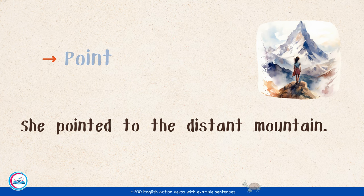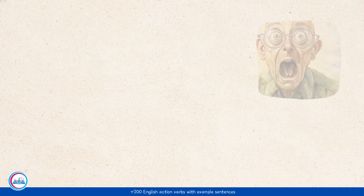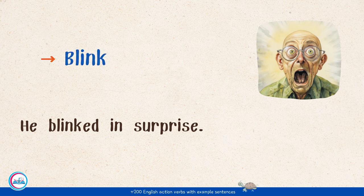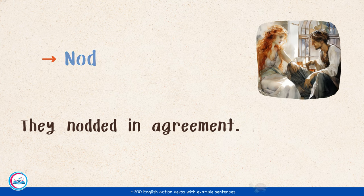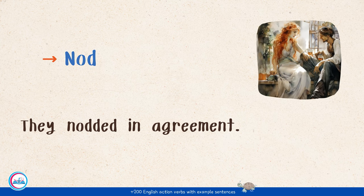Point. She pointed to the distant mountain. Blink. He blinked in surprise. She blinked her eyes to clear her vision. Nod. They nodded in agreement.